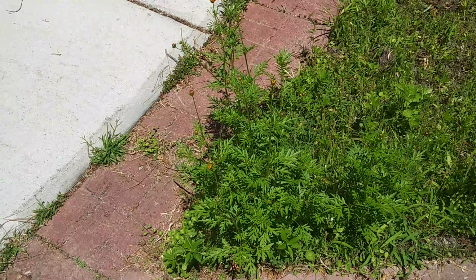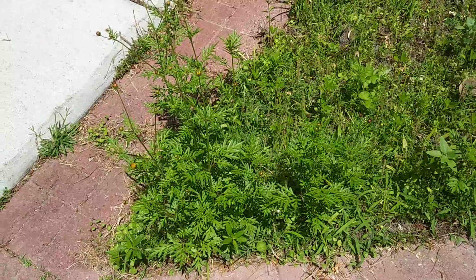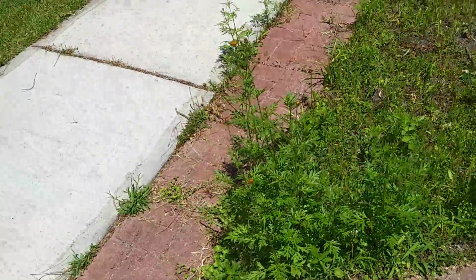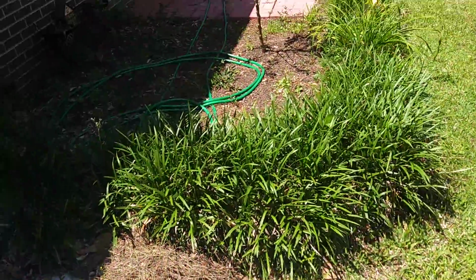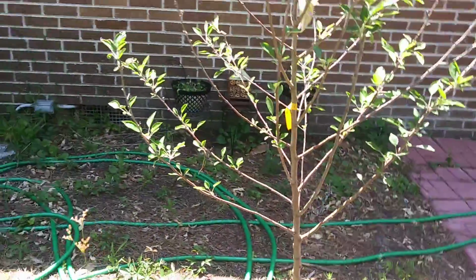So these are all, I'm not even sure, some more flowers, and I'm not good at flowers, so I can't tell you the names, but there are probably more of those orange and yellow ones right there. So once those open, those will be pretty. Alright, and this is the front of the house. This is Eve.